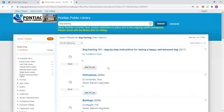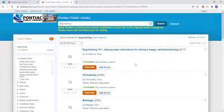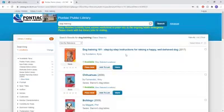But if we have a book in the library, or any item in the library, and it's available for checkout, you can call the circulation desk, and you can ask them to grab it from the shelf for you, and they'll bring it to curbside. That way you don't even have to get out of your car.